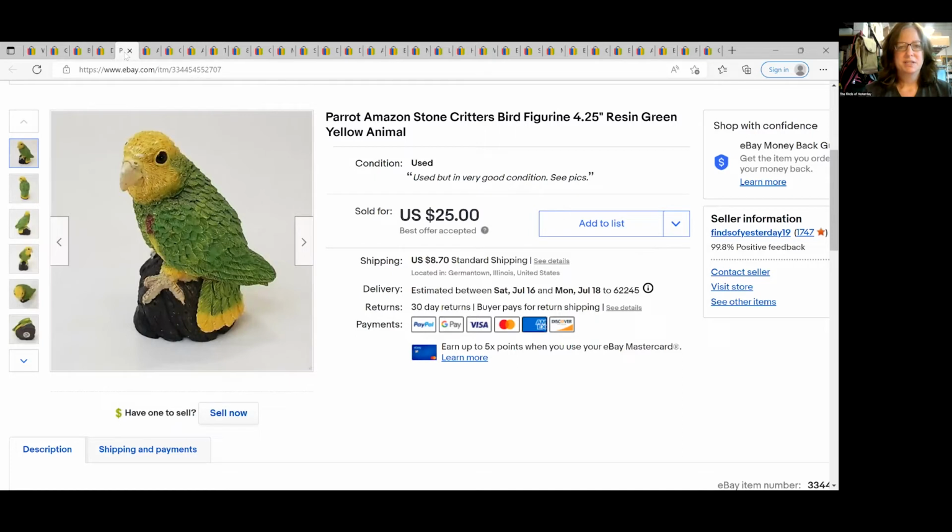Then we have this little Stone Critters parrot, which is just adorable. It's only 4 inches tall, and he sold for $25, and I paid 25 cents for it. With shipping, I don't know if there was some discrepancy, but I made $25.34 on it.